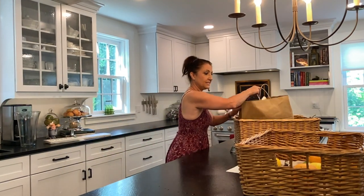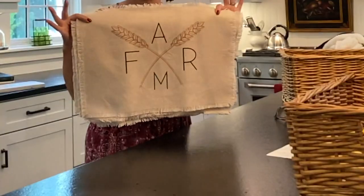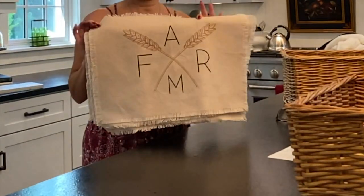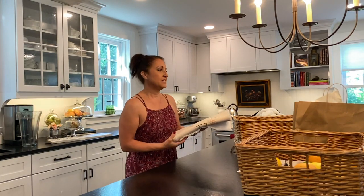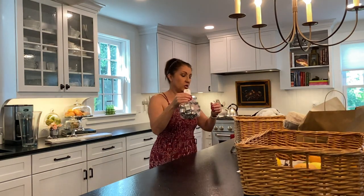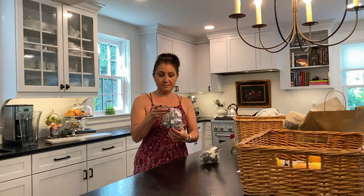Oh, this bag is actually empty. Let me grab what was in there. I got 6 placemats that spell out farm. I liked the wheat on it, so I thought it'd be really cute on the dining room table going into fall. And I got these 6 placemats for $10. They were wrapped in a really cute gingham bow, which sold it for me. Seal the deal. I purchased at Savers. That's also where I got the vase, if I didn't mention that.